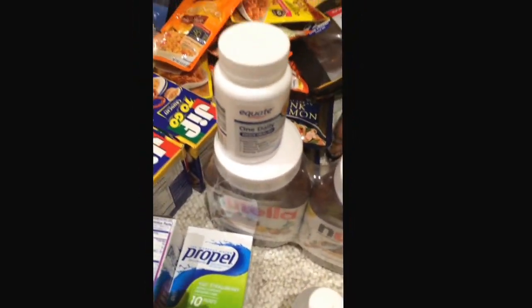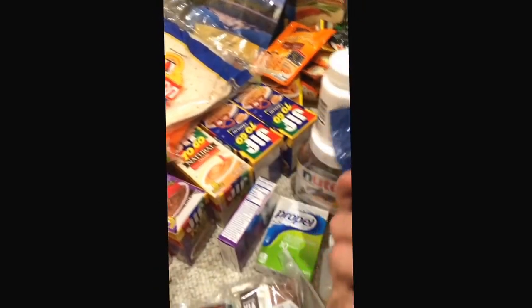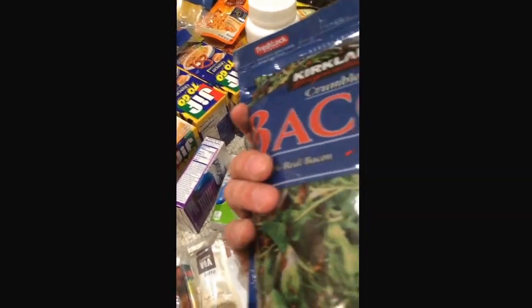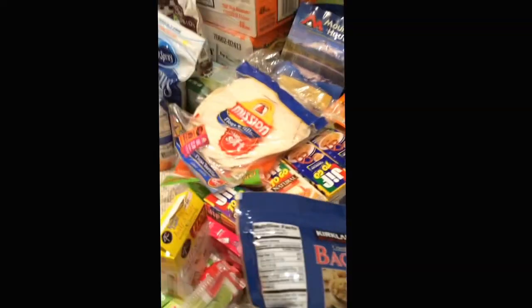I've also got some of these bacon bits. This bag is a 1 1/4 pound bag of bacon bits. These are not the dehydrated bacon bits either. This is real bacon. You've got 81 servings in here. 1 tablespoon, which is 7 grams, has 35 calories per serving.